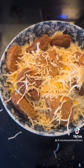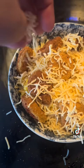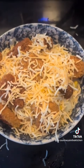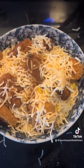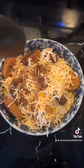But I do think it is a good idea, if your kids will eat everything on the famous bowl, to do it casserole style, like layer it in a giant baking dish and then just take scoops as you need it. I have done this with popcorn chicken, but nuggets really are superb in our house when it comes to making these famous bowls. And there you go.